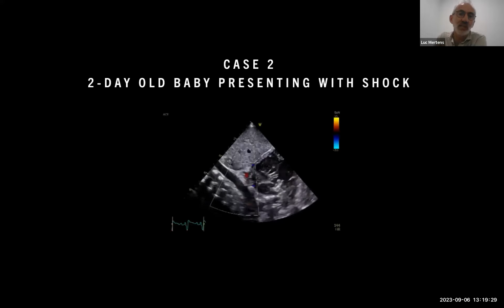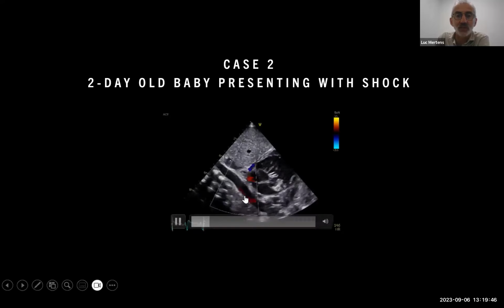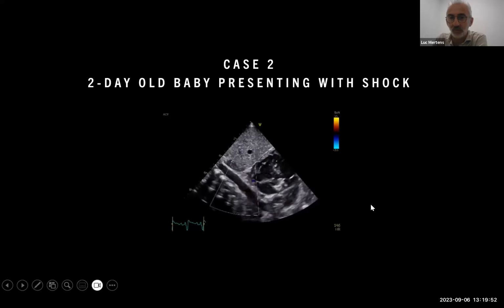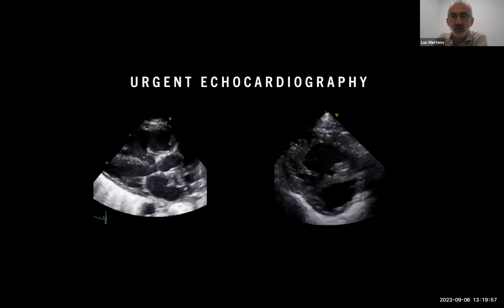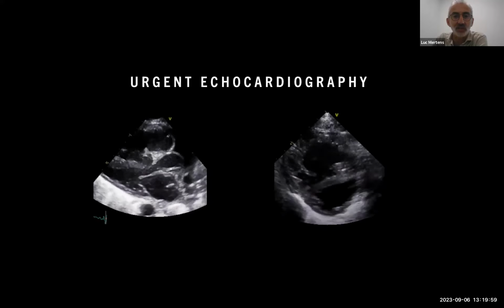Another example I will give you here. This is a 2-day-old baby presenting with cardiogenic shock, in a clinical shock picture. And this is the first image we got. We got urgently called to perform the echo. The first image we got was an image from the abdominal aorta. You can immediately see it's a very abnormal color flow Doppler pattern with very low velocities, indicating the low cardiac output.